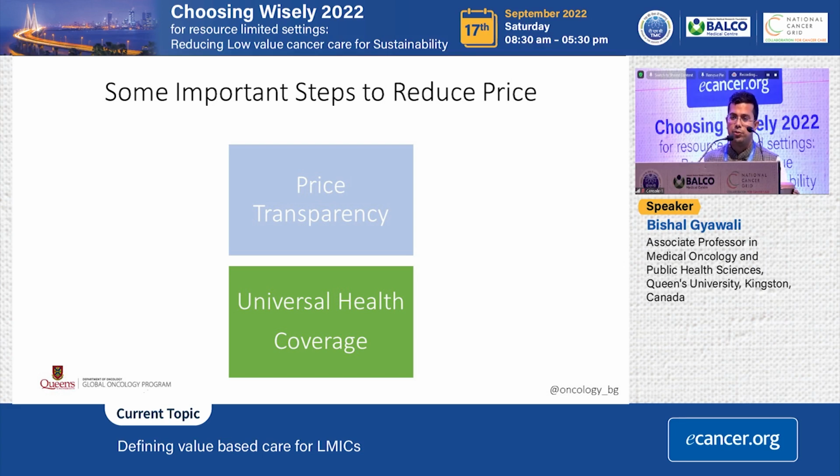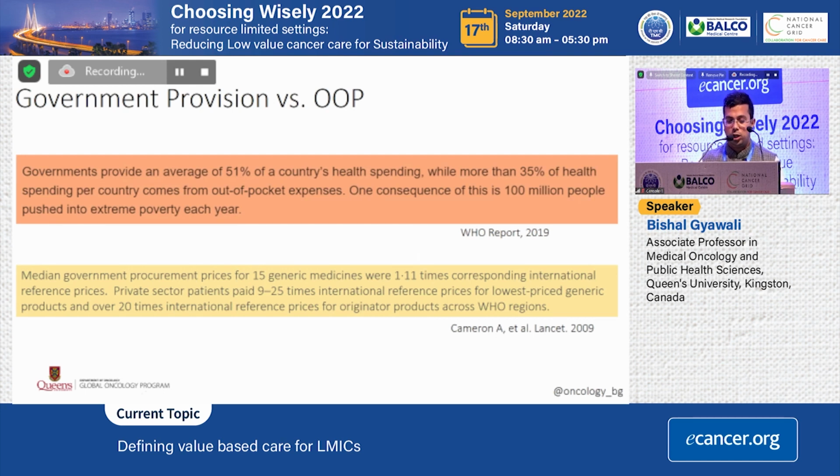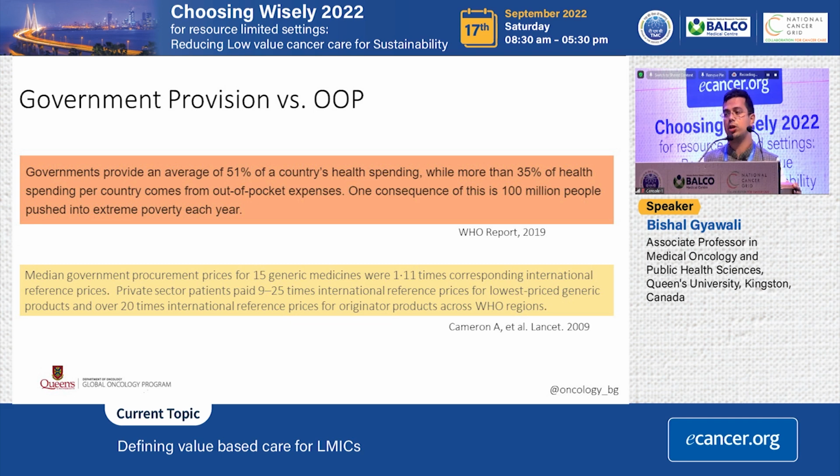Then let's talk about universal health coverage. I think that is important because studies have shown that although governments provide an average of more than half of a country's health spending, patients are still paying out of pocket. More than 35% of health spending is coming out of pocket. But studies have shown that when a government is buying these drugs, they are paying only 1.1 times the international reference price. But when the private sector is buying the same drug, they are paying from 9 to 25 times the reference pricing. So it's always cheaper when the government is buying the drugs. It's not cheaper when the patients or the private institutions are buying the drugs.